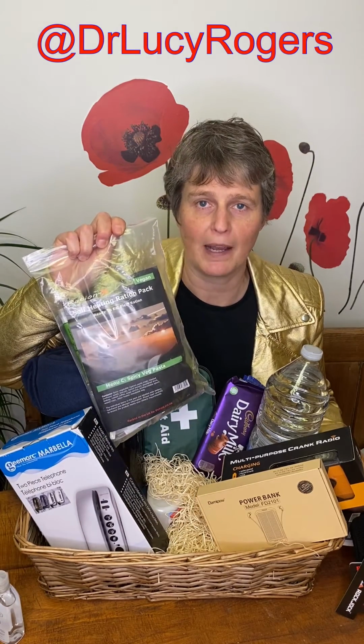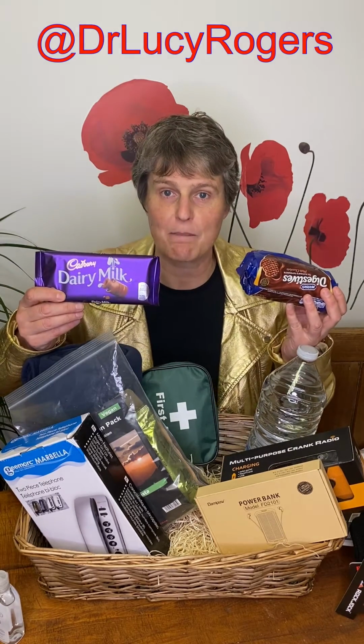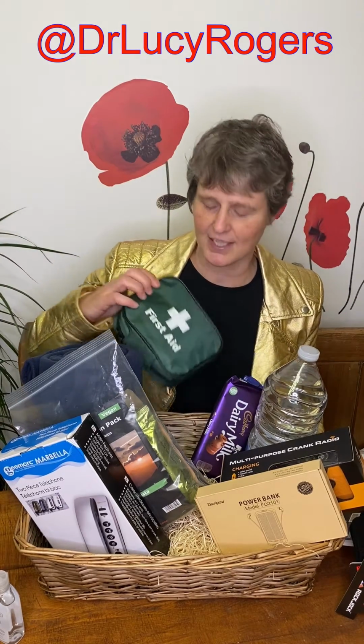24-hour ration pack, and this pack has also got a self-heating meal in it, so in that 24 hours I'm going to get 1 warm meal at least. I've also got chocolate and biscuits because, well, any emergency needs chocolate and biscuits. And a first aid kit, particularly with a load of candles around. There's more likely to be some burns, so I've put some extra special kits for looking after burns in there.